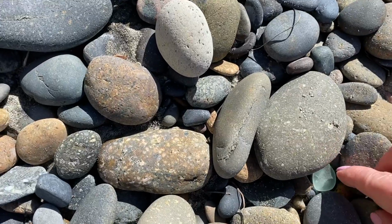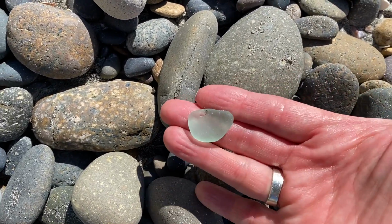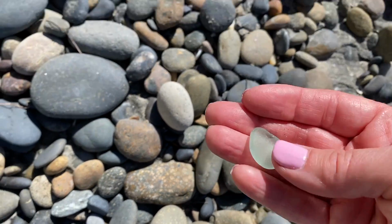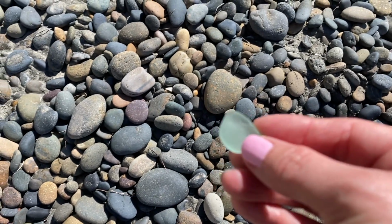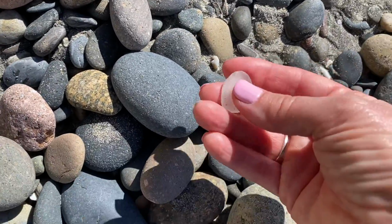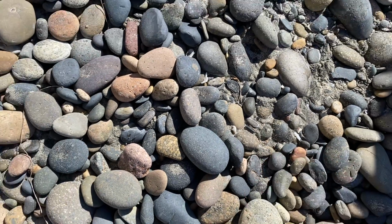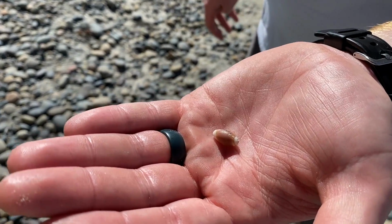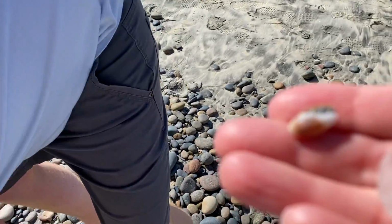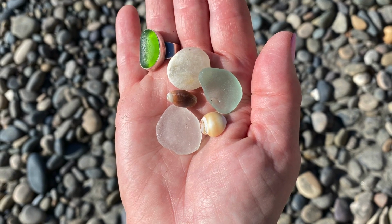I think I spy some Coke bottle glass. Yep. Very nice piece of Coke bottle glass. And a nice frosted piece of white glass as well. My son found this little teeny shell. I don't know if it's a type of olive. If anybody can tell, it's super small, and I think it's just a little type of an olive. If anybody knows, let me know.